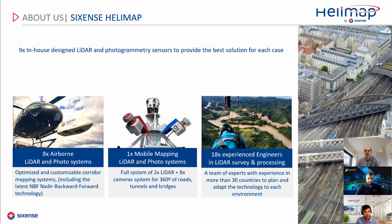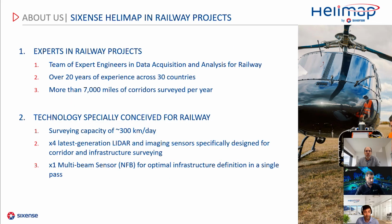Behind the technology, behind the scenes, we have a team of 18 engineers and LiDAR specialists who focus on understanding the context and technical needs of every project and make sure the data we deliver is accurate and consistent. And then depending on the client needs, we always choose, as I said, the best technical and economical approach.